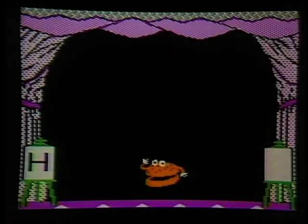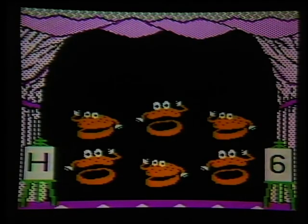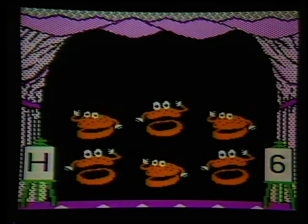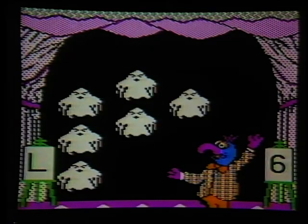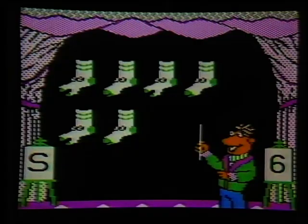The kid identifies. Okay. I can learn about numbers by saying, well, what does 3 hamburgers look like? Or what do 6 hamburgers look like, for example? And they do little tricks. And I can say, okay, what is G? Okay, well, it's ghosts. Okay, and they do little dances. And what is L? Okay, L is little lobsters. And what does S do for me? Little singing socks and so on.